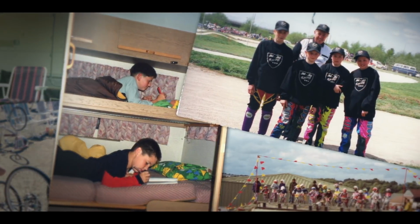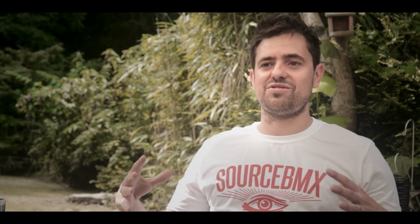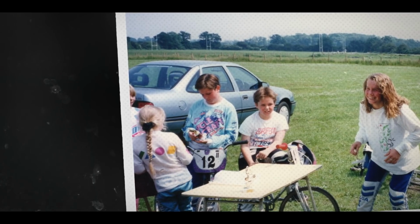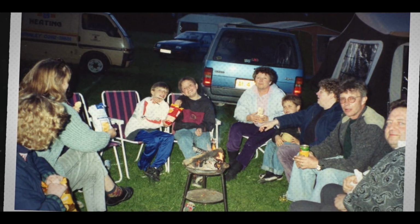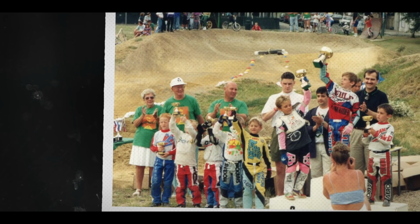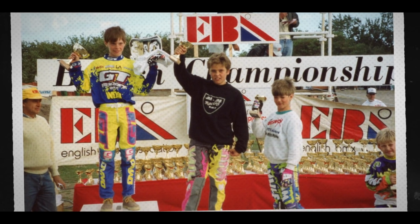All these families from all around the country would descend on this BMX race in caravans and tents, and that would be half the adventure, you know? You'd camp all weekend, you'd meet all new friends from all over the place. I think one of the biggest things was just getting to travel. Basically everywhere we travelled was because of BMX. It's like pretty much any town or city in the country we've been to.